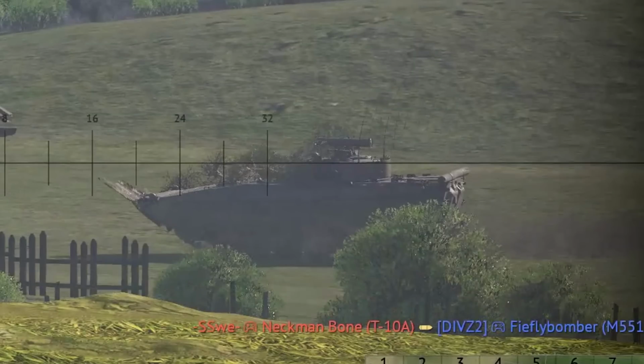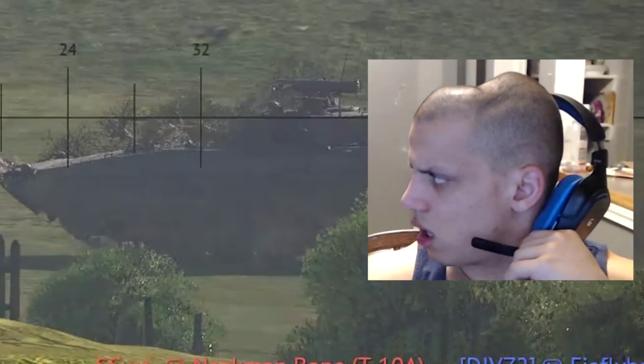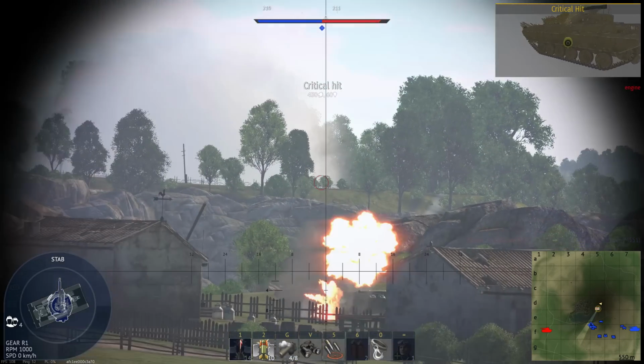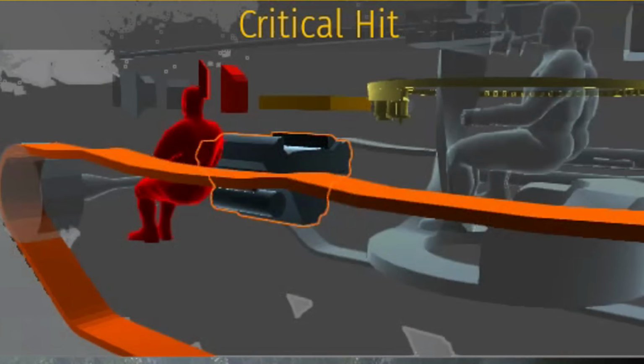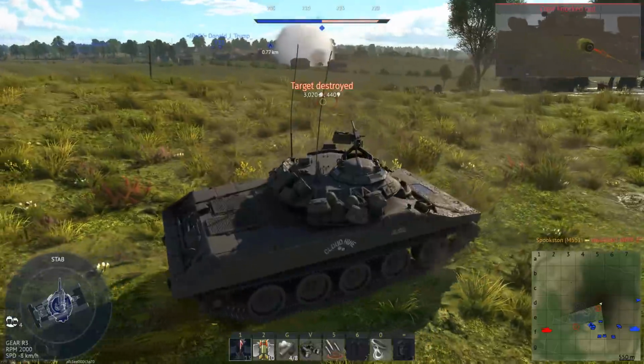Take this BMP-2 for example. Do you think the round will make the plate as concave as Tyler1's skull, cracking it and overpressuring the crew? Or do you think it'll barely do anything? If you pick the second option, congratulations. I can be thankful for one thing. At this BR, Russian players have room temp IQs.